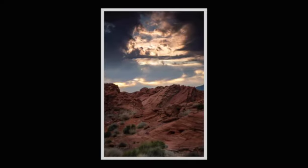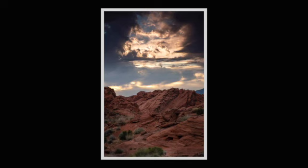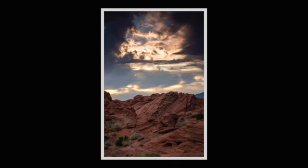Well, that's it for us tonight. It's time to break down and head back to Red Rover. And here are a few of the shots that we took during the evening. We hope you enjoy them.